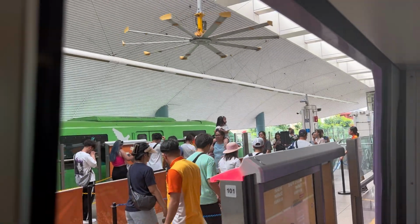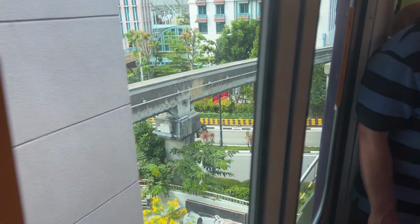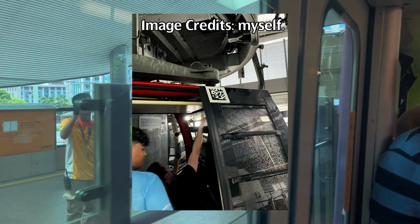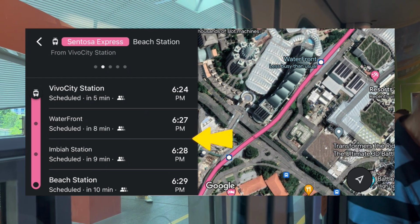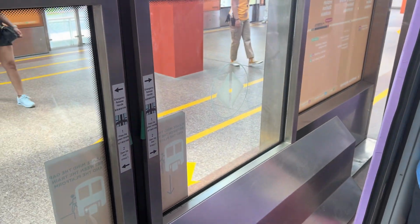Let's put this station aside for now and move on to the next stop, Imbiah Station, the primary station for access to the now-gone Sentosa Merlion as well as the Singapore cable car. Imbiah Station is located adjacent to Resorts World, with only 30 seconds required to travel in between the two stations. Let's get off at the platform.